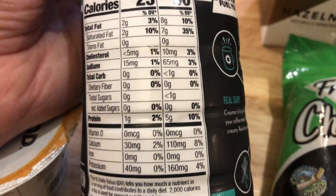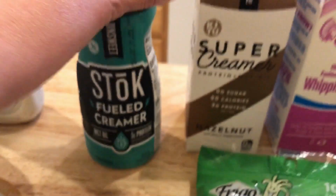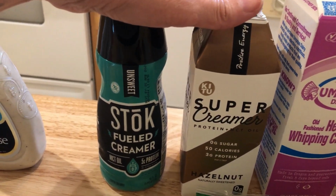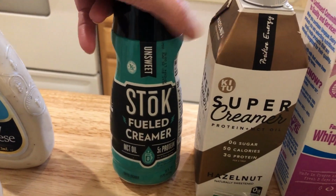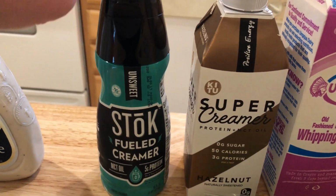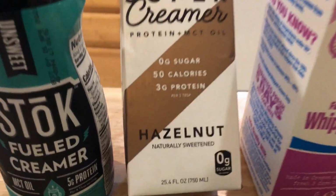So here are the stats and the ingredients. I really like this. I honestly think these taste super similar. I kind of prefer the taste of this one a little bit better, but it is a smaller bottle. This was about $3.48 at my Walmart. This is $3.99 at my Safeway, and you do get more in this.